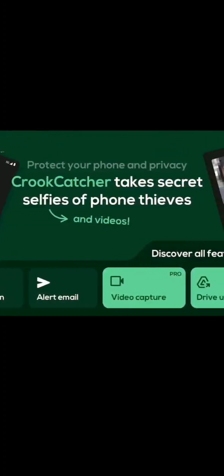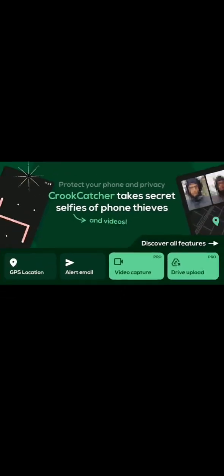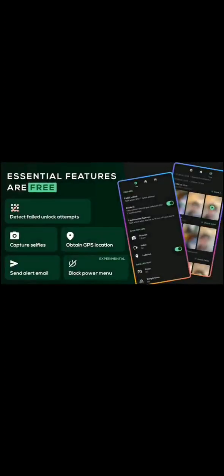Second, location. It grabs the phone's GPS coordinates, and it even tries to estimate a street address based on that. Photo and location. Got it. What's the third thing? The alert itself. It bundles that photo, the GPS info, and the estimated address, and emails it straight to you instantly.